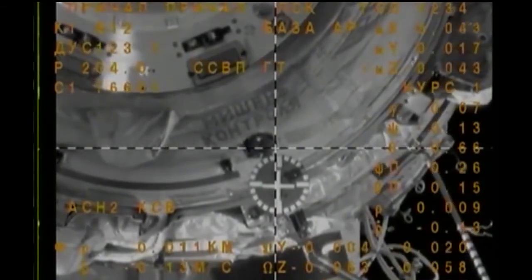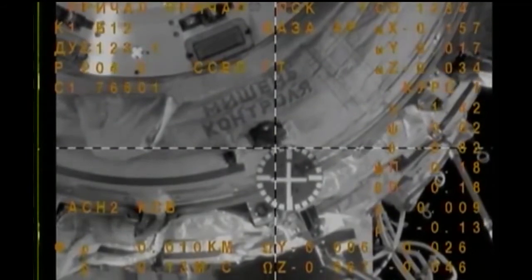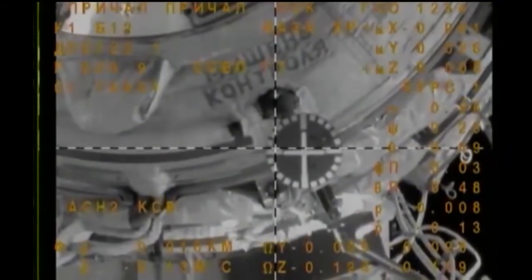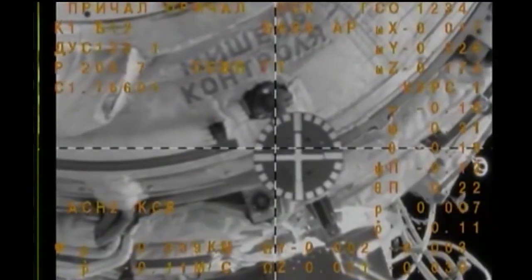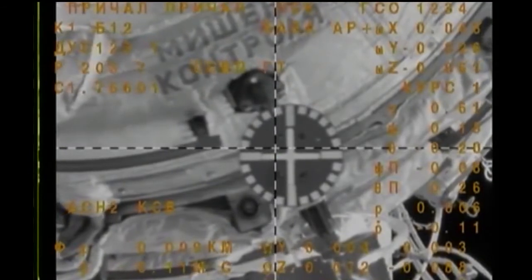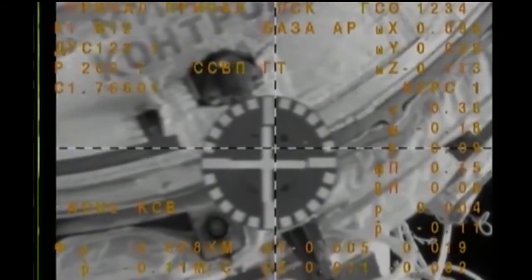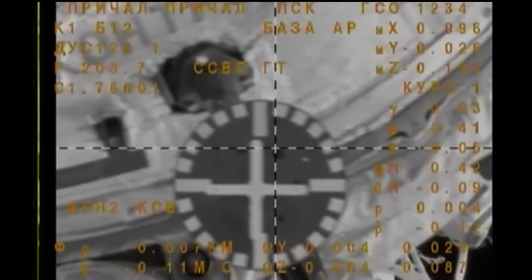Yaw and slight deviation in pitch. Eight meters now separating the two vehicles as we stand by for contact and capture of the International Space Station. Standing by for contact. We still have slight misalignment.